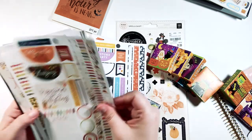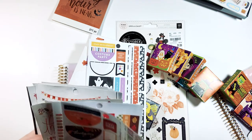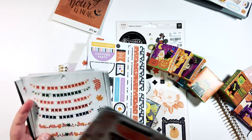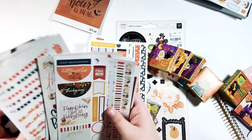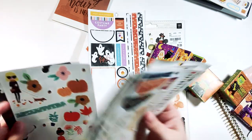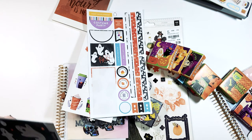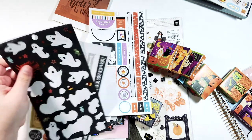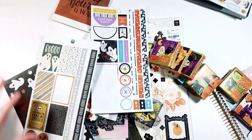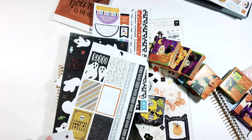Some of these are fall. I may end up doing a fall section as well, but I'm not sure yet. Right now I just want to stick to the spooky ones since I have so many loose sheets. Oh, here's another one. There we go. Oh yes, that one too. I don't even know where this is from. It's from some random book.